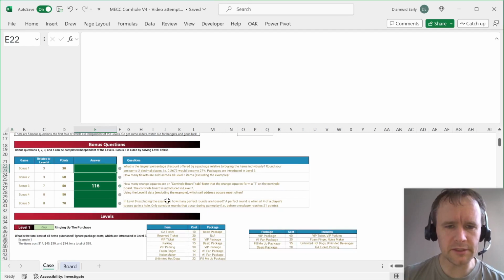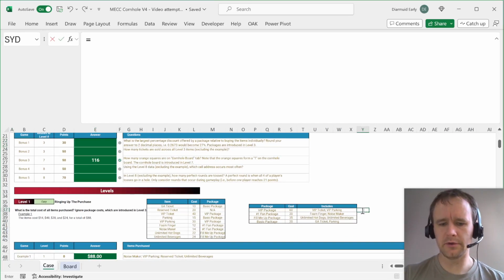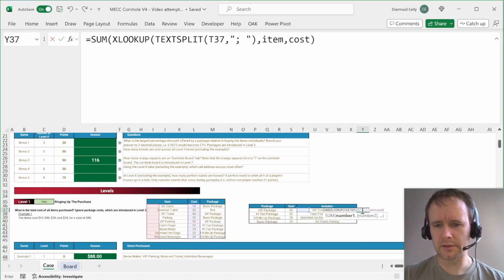What is the largest percentage discount offered by a package relative to buying the items individually? So here we just need sum of XLOOKUP of text split of this guy by semicolon space. We're going to XLOOKUP that in item returning from cost. That gives us what?